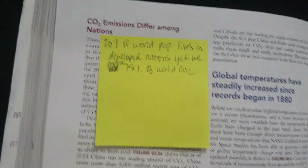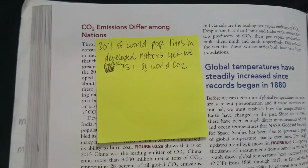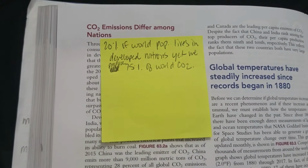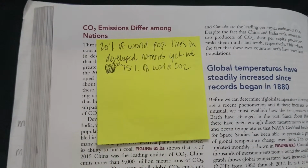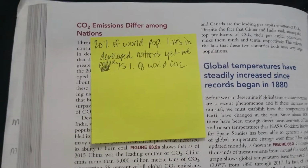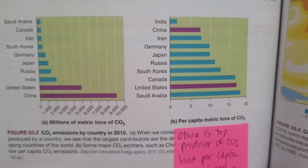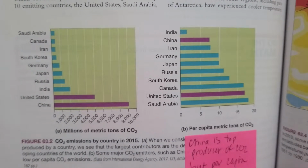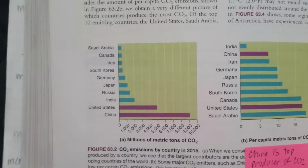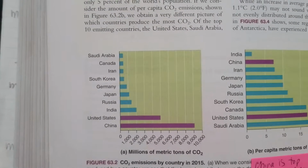And then if we look at CO2 emissions in the world, 20% of the world lives in developed countries, but 75% of the CO2 emissions are coming from those people. So those people are polluting a lot. And basically it's in the form of fossil fuel use that the CO2 is coming from. Looking down here at this figure, what you need to understand is that if we look at how much CO2 is being emitted per country, China far outpaces all the other countries. The US is number 2 and then so on down the line.